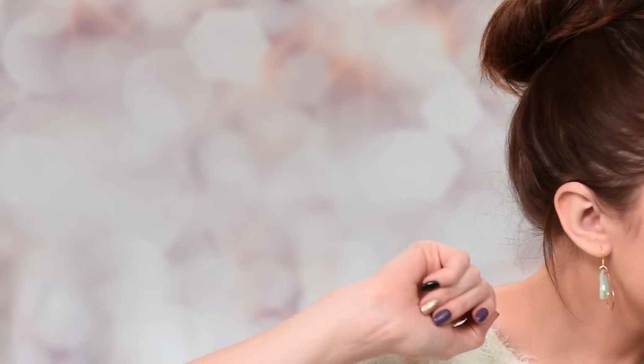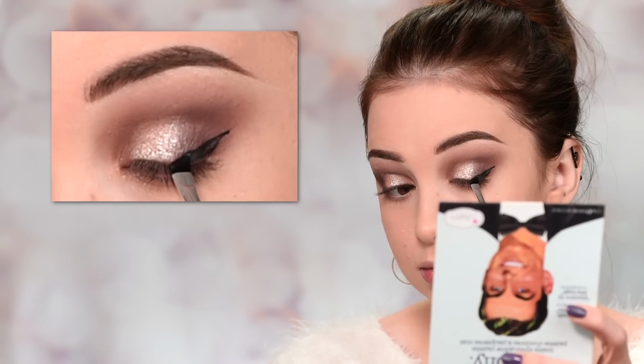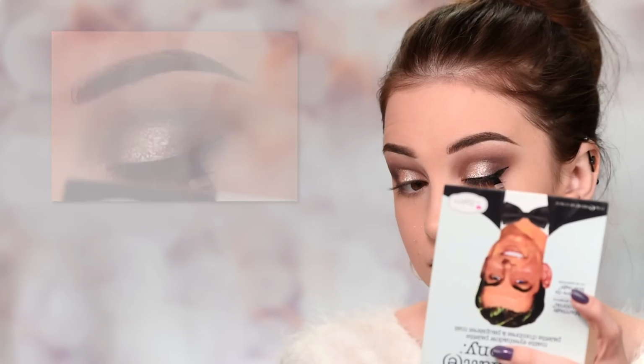Let me do a quick wink. Okay, now I'm gonna do a winged eyeliner. I'm taking this Pretty Vulgar gel eyeliner in the shade Blacklist. I wasn't planning on wearing falsies, but hey, it's my birthday! If I don't glam myself up today, then when?